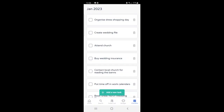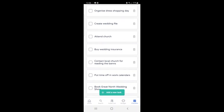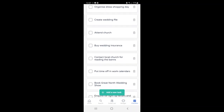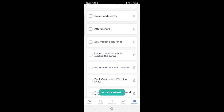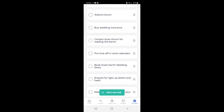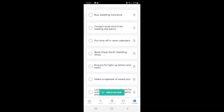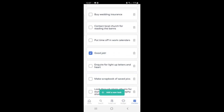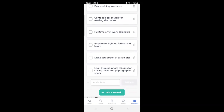So this is my task list for the month, starting with a really exciting one, which is organising my wedding dress shopping day. I've then got create a wedding file, which is just all the documents from the suppliers I've booked so far, attend church for a qualifying connection, buy wedding insurance, contact my local church for reading the banns, put time off in my work calendars. Then I'm going to tick off the next one, book the Great North Wedding Show, because I've already done that. I've got inquire about some props, make a scrapbook, and look through photo albums for styling ideas.